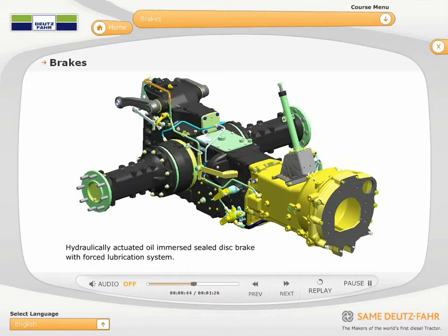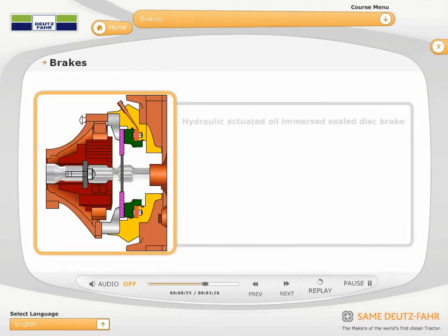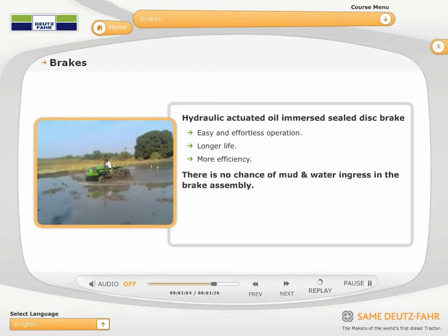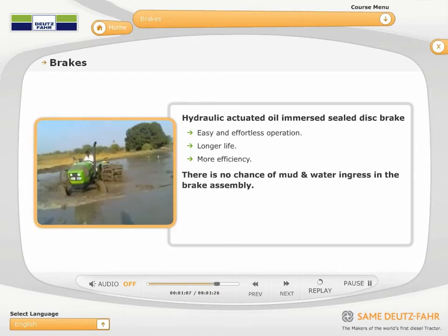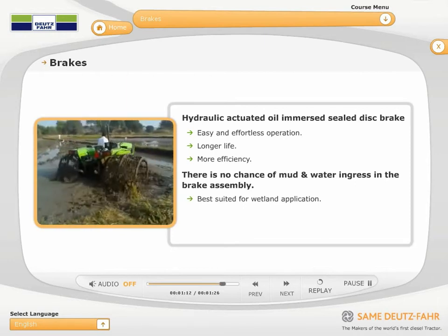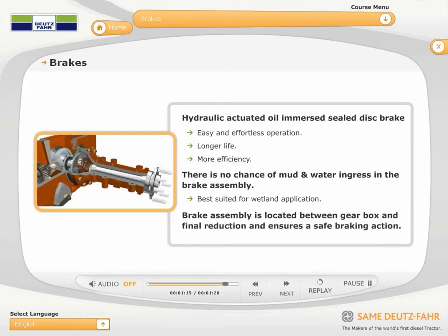Hydraulically actuated oil immersed sealed disc brake with forced lubrication system. Easy and effortless operation. Longer life. More efficiency. There is no chance of mud and water ingress in the brake assembly. Best suited for wetland application. The brake assembly is located between the gearbox and final reduction and ensures a safe braking action, maximum safety and brake controls.